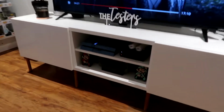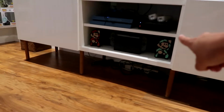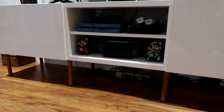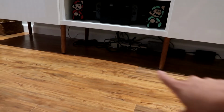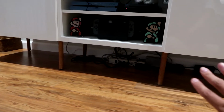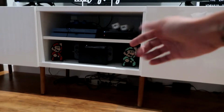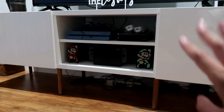The next thing I want to do is some cable management. Also, I put our other consoles back there. It's a little fuller than I wanted it to be, but we just have a lot of game consoles. But yeah, the next thing I want to do is take care of that. It looks really messy, so I'm hoping I can figure out a way to lift that off the floor and maybe have it hanging behind this. I don't know, I'll figure something out.